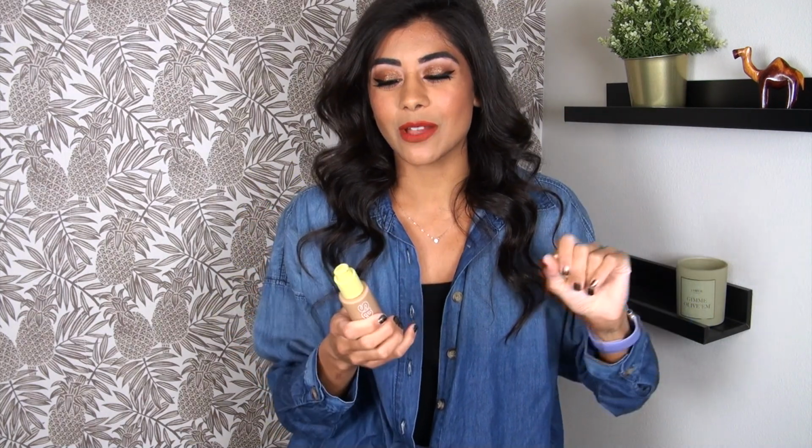If you guys watched my NARS light reflecting foundation review, you guys know that that pump just kind of disperses out a single pump of product no matter how much pressure you put on the pump. But this is a good pump. You can actually disperse a quarter of a pump, half a pump, a full pump, just depending on how much of this product you want to use.